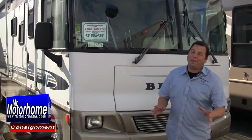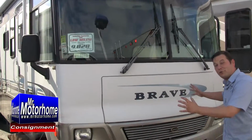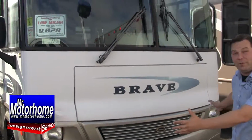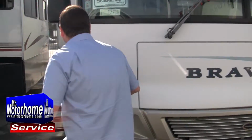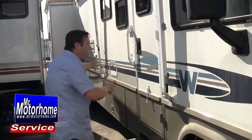Now, if you're thinking about getting a motorhome from another place, you must be brave. At Mr. Motorhome, you can truly see the condition level of these motorhomes. This is fantastic. The vinyl, for example. Look at this. Look at just how beautiful this looks.